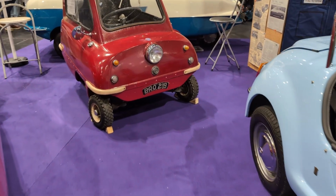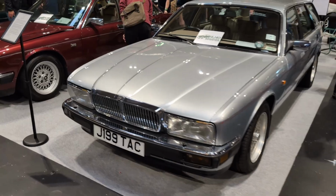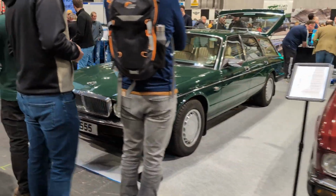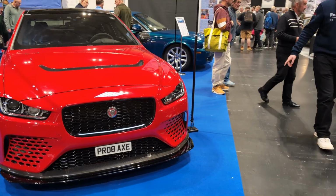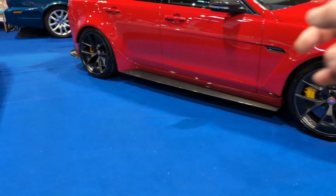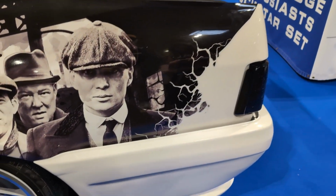They've got a Peel P50. I think that's what that is. Yeah, Peel P50. That's the thing Jeremy Clarkson drove through the BBC offices. Or Jags. Is that XE Project 8? I think for a while at least it held the speed record for a four-door saloon around the Nürburgring. Yeah, this I was not expecting.